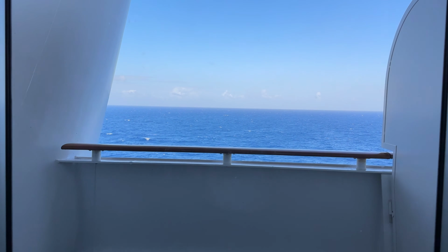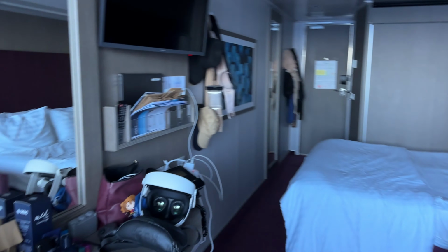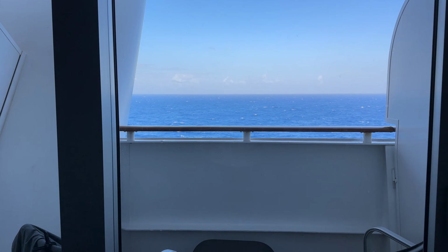I want to share with you my tips and tricks for an organized trip. We are on a cruise with a company called MSC, and as you can see, the rooms are pretty small, but I wanted to share with you my tips on keeping me sane in a small room.